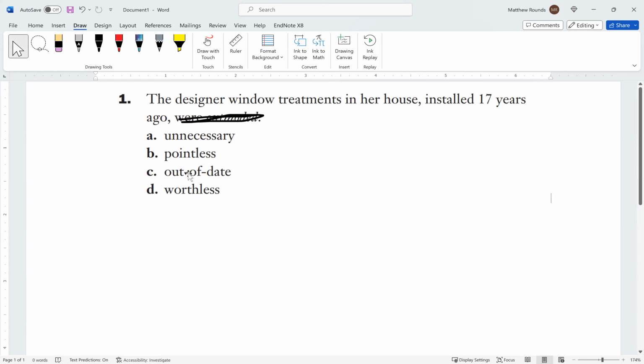What in the sentence refers to being out of date? Being out of date. Okay. Tell me more about dates. What do you know about dates? Dates were the months and the years.